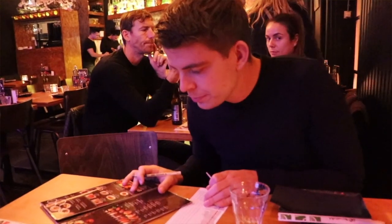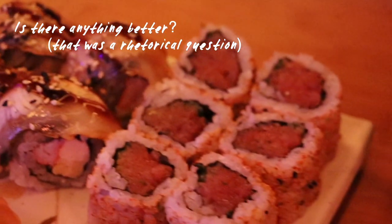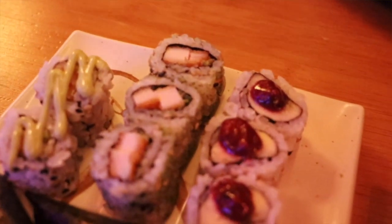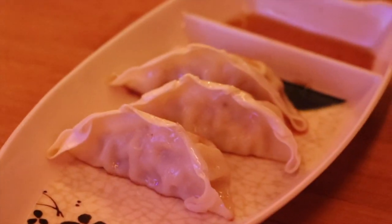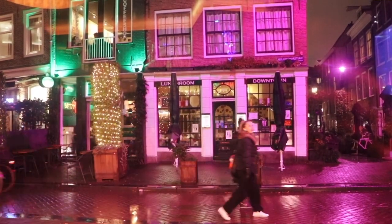So what was supposed to be just a little jaunt in the Rijksmuseum turned out to be 2 hours. And so of course we are starving, so we spend the evening with some sushi by the window. Yum, yum, yum.